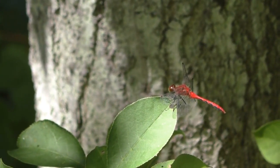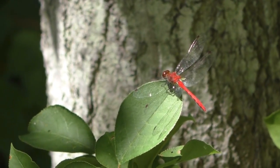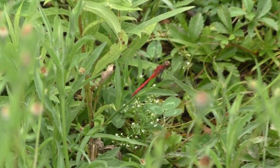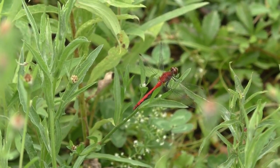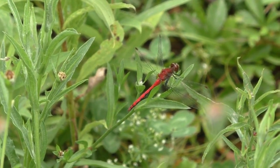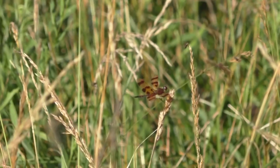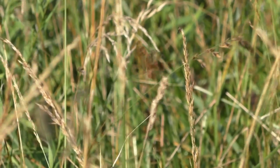In the swamp, and the field adjacent to the swamp, pond hawks seem to be very abundant. There is water for them to lay their eggs, as well as plenty of insect life for them to hunt. The occasional calico pennant can also be seen here.